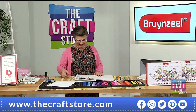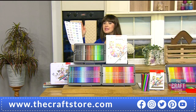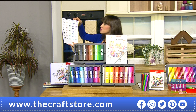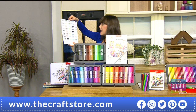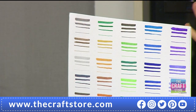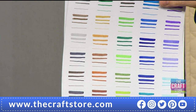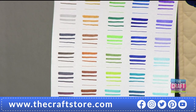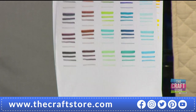Yeah, lovely stuff. I'll do a little recap then, because we've got more items for you on the show. But first, let me show you the colour swatch that Lou's done for us for the one-day special. The array of colours is absolutely beautiful. The different shades of greens, purples and blues. You've got your neutrals, which are fantastic. You've got your brush pen end, and then your fineliner end, so lots of scope to do different things.